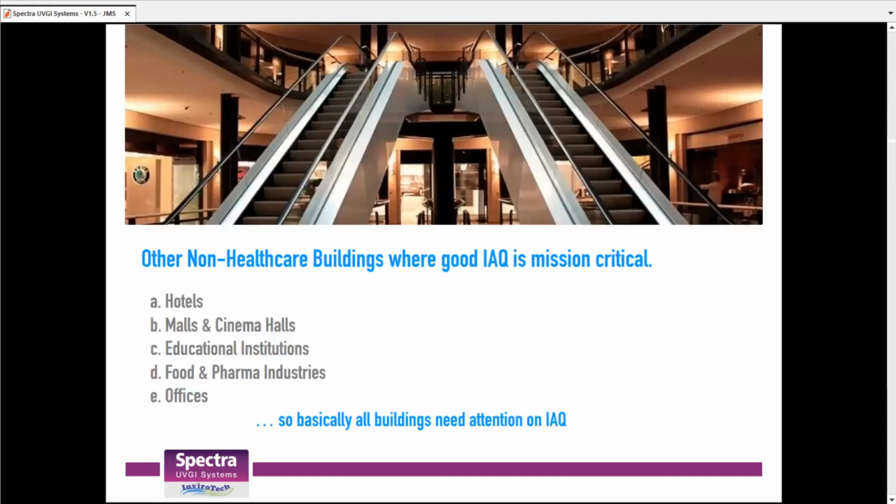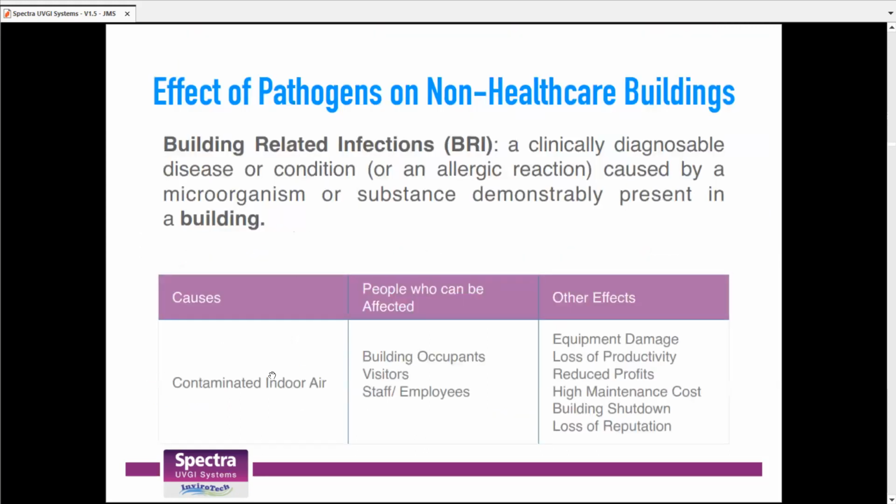Okay. And other non-healthcare buildings, of course, offices, malls, cinemas, educational institutions, any manufacturing plant where a lot of people are indoors. Of course, we are protecting the visitors and the staff and employees of the buildings. That's why we want to prevent building-related infection. This is like sick building syndrome also. Okay, like one of your office mates came with fever or cough, and then the next day you were also having it. So that is what building-related infections are.